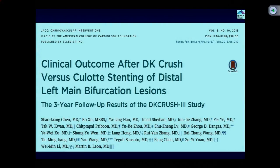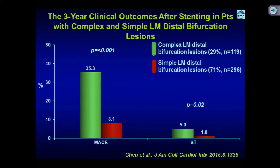I think the only one which has really made it to the final rounds is the DK crush compared to culotte. Now, 3 year data of the left main shows complex left main bifurcation versus simple. Complex have higher event rate compared to simple, which is expected, and complex is 29%. What is the complex left main bifurcation? Where there is a side branch with 90% stenosis and more than 10 millimeter length, and the main vessel more than 25 millimeter, calcified, and angulated less than 45 degrees. Clearly, those are the complex cases, which make up about 29%.